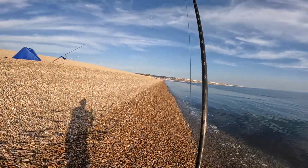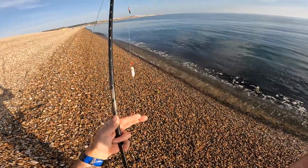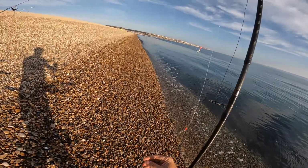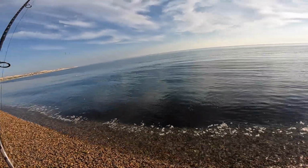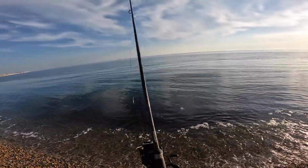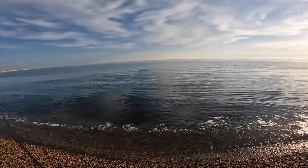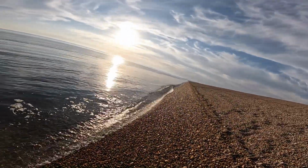There we are, bit of weed. There we are, look, another blank saver. You can see, just caught one, on my hook. So millions of them, must be absolutely millions of these in the water. There they are in close, look. They jump out. Even coming in, some of them are beaching themselves. The seagulls are having rich pickings up there.